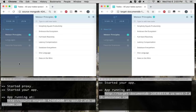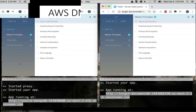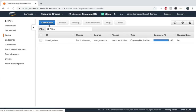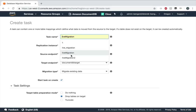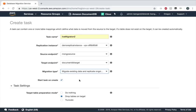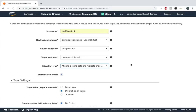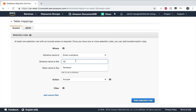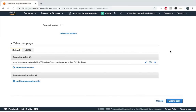Now I want to go into the AWS console and set up a DMS task to make sure that I can migrate the data between the 2 databases. So let's go back here, and we can go into the console and type DMS. I'm going to create a new task, and I'm just going to call it Live Migration 2. My source is going to be my MongoDB database, and my target's going to be DocumentDB. What I want to do is migrate the existing data that's there and then replicate the ongoing data, so any changes that are made to my source are then propagated to my target. For the schema, I'm going to use my Meteor application. So I'm going to add that, and then I'd go ahead and create the task.